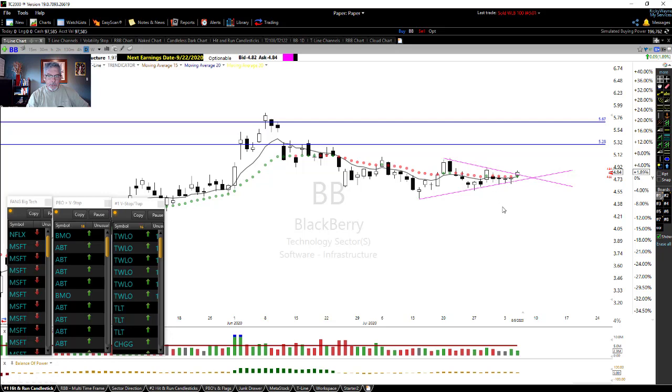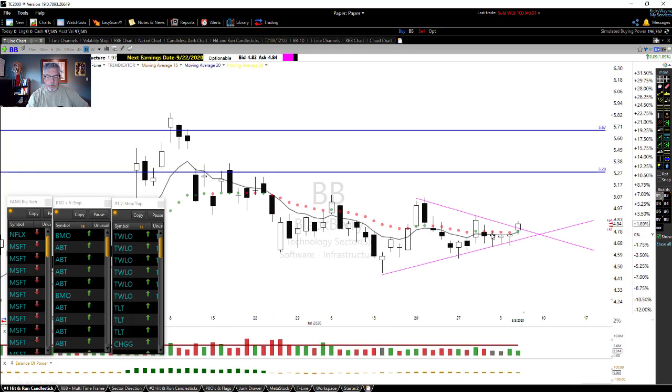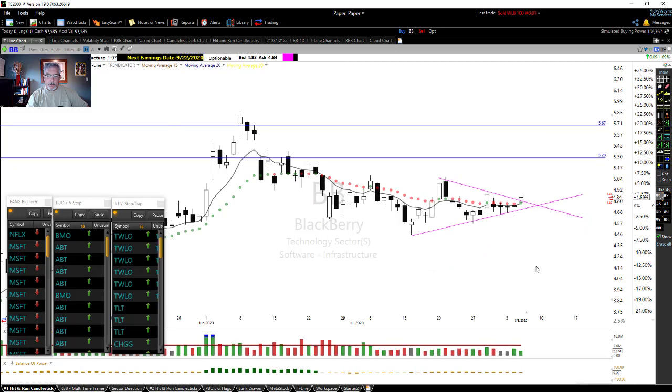4 little dojis in here, right there with good long tails on them, indicating the sellers have tried to take them down, but the bulls came back and propped them right back up. That's a bullish move. So that's why this is on the chart. We can also draw a line from this high, touch this one, and then just extend it. And you can see we've broken out here.